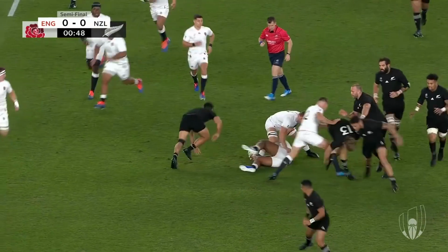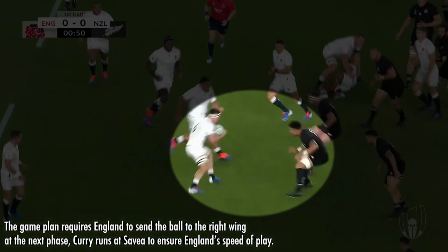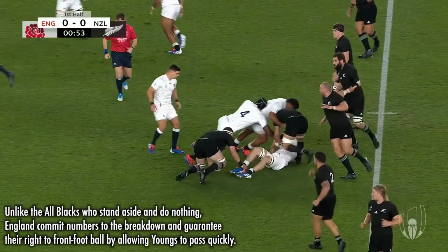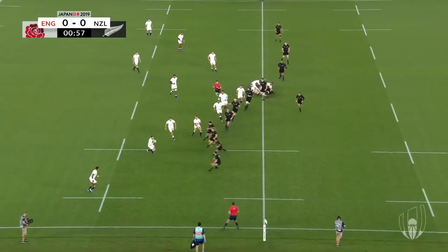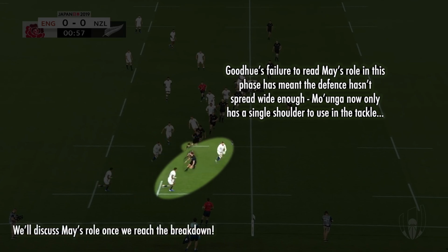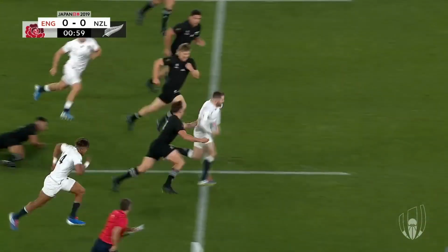At the next phase, Tom Curry runs straight at Savea, the only specialist jackal threat in the All Blacks starting lineup, handing England front football without any contest as Mako Vunipola is ready to clean the ruck with Itoje's assistance. Their next attackers then plan to use Richie Mo'unga's strength against him as he uses his defensive role as a sweeper, and this will of course go to England's benefit. Daly is positioned a little wider than Mo'unga when catching the ball, which forces Mo'unga into a side-on position and allows for the line break, then freeing Watson up to receive the pass from Daly and storm down the wing.